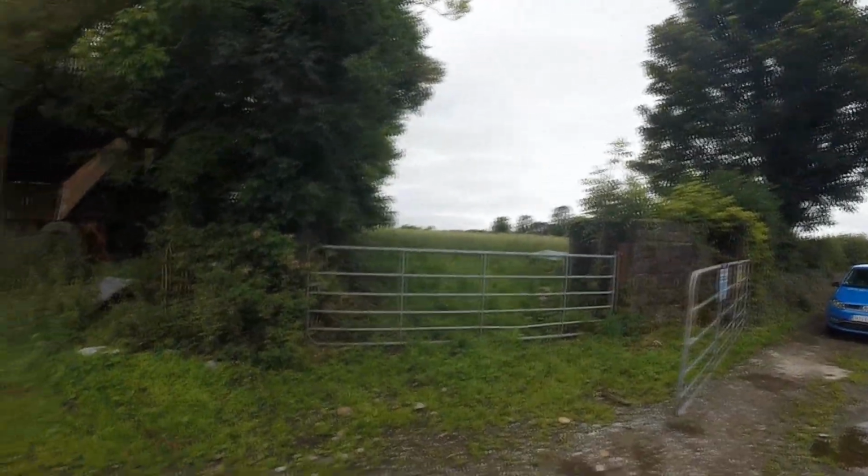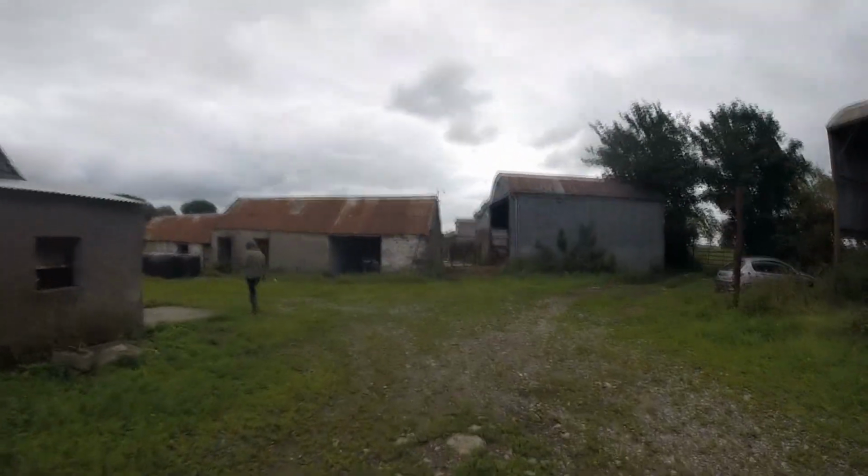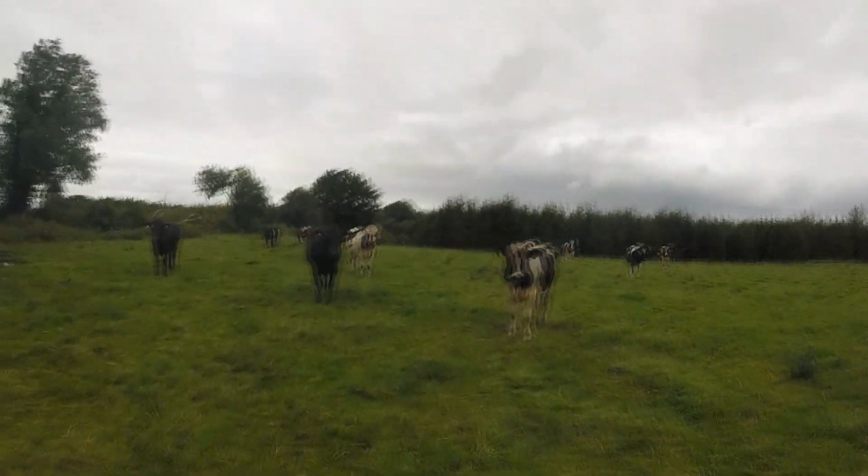So here we are at the first out farm. We've only one batch of bulls here, and we cut a good bit of silage off this, and we have tillage as well. So our Massey drill there, and me old Saxo poking its arse out of the shed there.